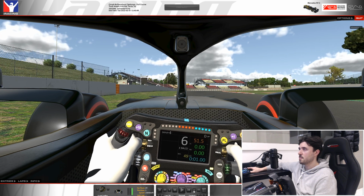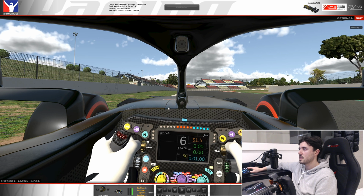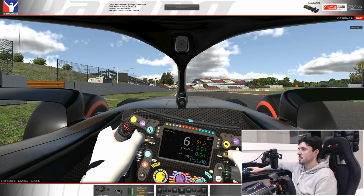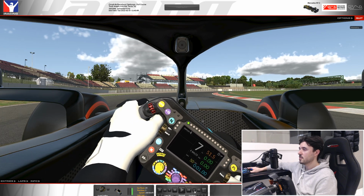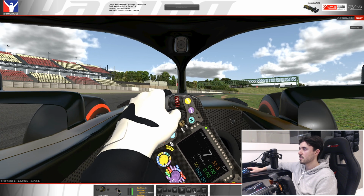We shift up into seventh, and as we get to the end of the curb, you can see there, and we see the apex come into view. You can see the little yellow sausage curb on the inside. We then turn in full throttle, keeping it as tight to that sausage curb as we can.